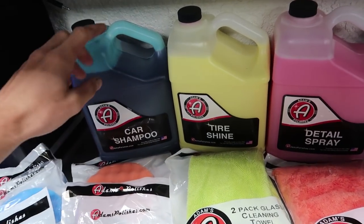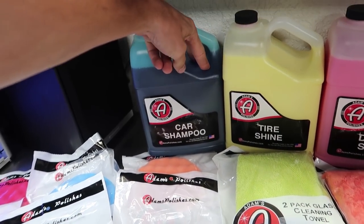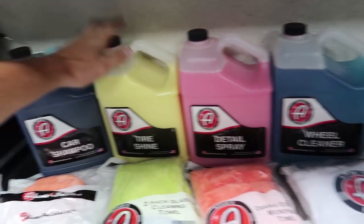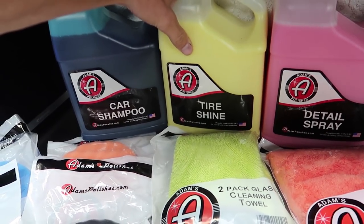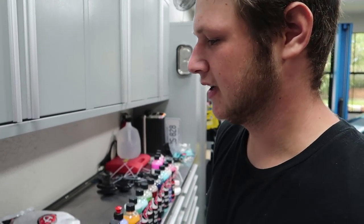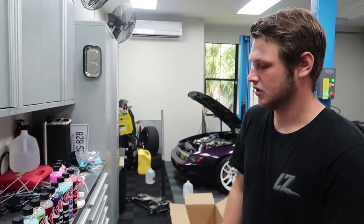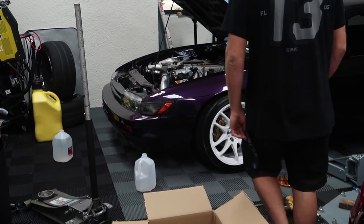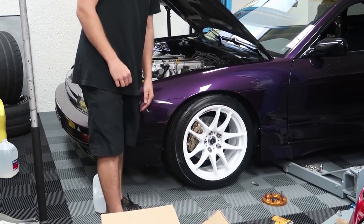This is the stuff that we use the most often, obviously, for foaming down and washing the cars. Detail spray is amazing, and then wheel cleaner we use a ton of. Tire shine we started using more. I used to not be the biggest fan of tire shine, but I realized if you wipe it off, you can make it look like a wet, looks like a dry, kind of new tire look, so it's not splattering everywhere. It helps when you have a fatter tire so it doesn't make it look so weird.